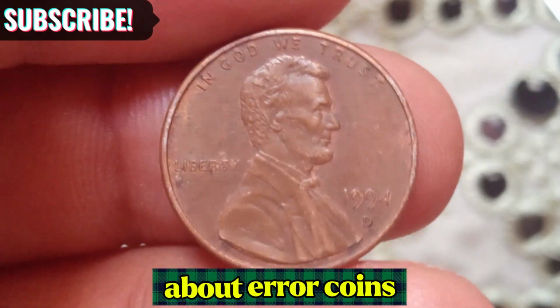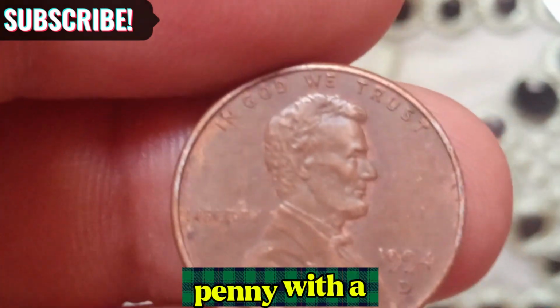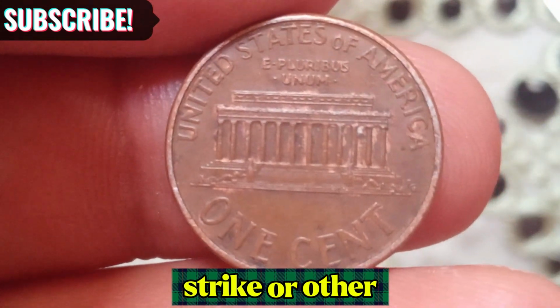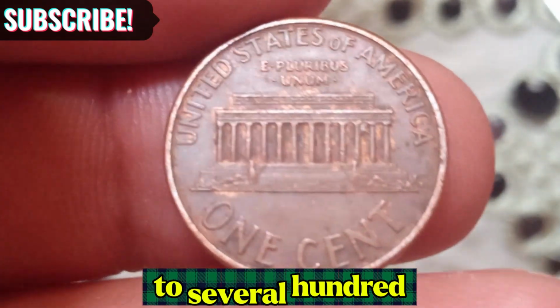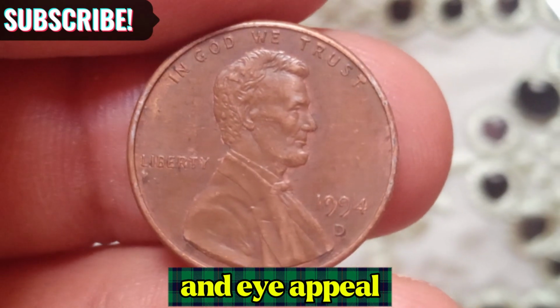And don't forget about error coins. A 1980 penny with a strong double die, clear off-center strike, or other major mint error could be worth anywhere from $5 to several $100s, depending on rarity and eye appeal.